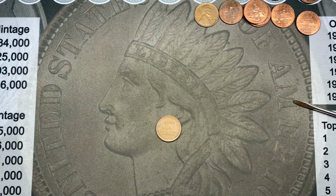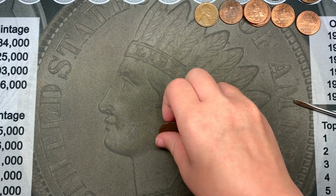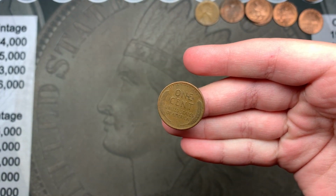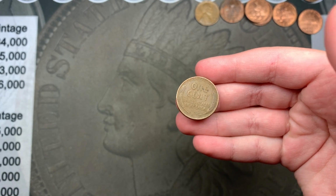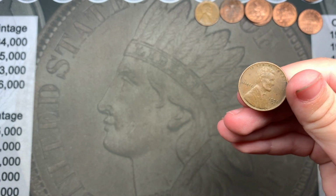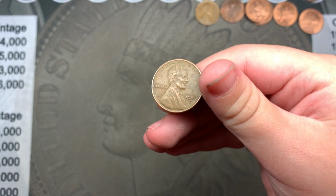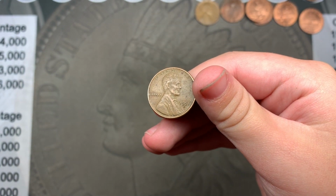My mom found her first Wheatie. That's right. My little helpers are helping, and my wife decided to grab a roll and look through a roll, and here's a Wheatie that she found. Flip it over. Let's show them the date. It is a 1951 Denver. That is awesome. Super, super cool.